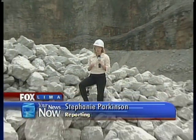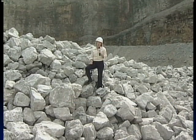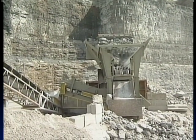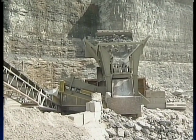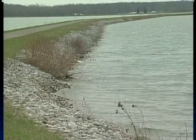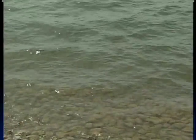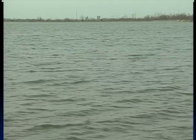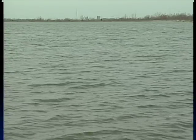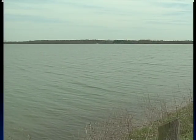One of the biggest projects this quarry is working on this year is providing this material to the city of Lima to build a new reservoir. We're providing riprap, which is for the banks of the local reservoir, which will preserve the banks from getting erosion from wave action or wind, and make sure that that reservoir is secure and will hold water.